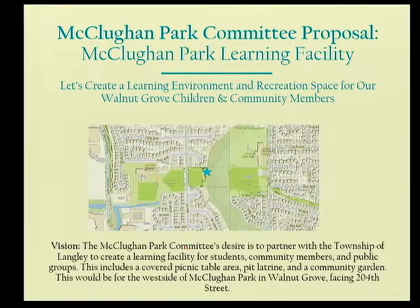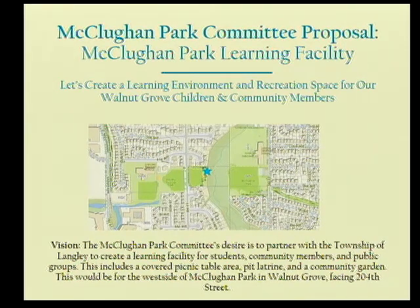The reason why we are here tonight is to propose three structures to be built on the west side of McCougan Park. Let's create a learning environment and recreation space for our Walnut Grove children and community members. Our vision is to partner with the Township of Langley to create a learning facility for students, community members, and public groups. This includes a public covered picnic area, pit latrine, and a community garden on the west side of McCougan Park in Walnut Grove, facing 204th Street.